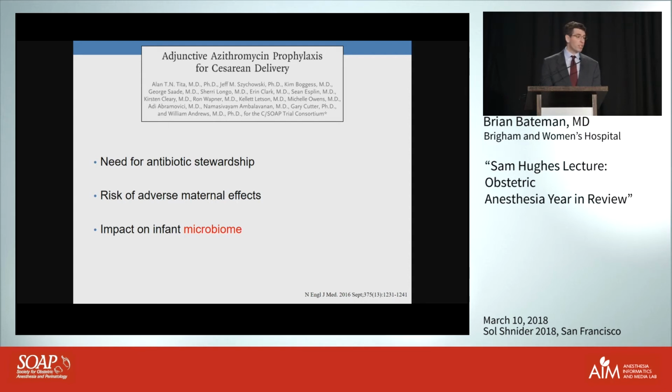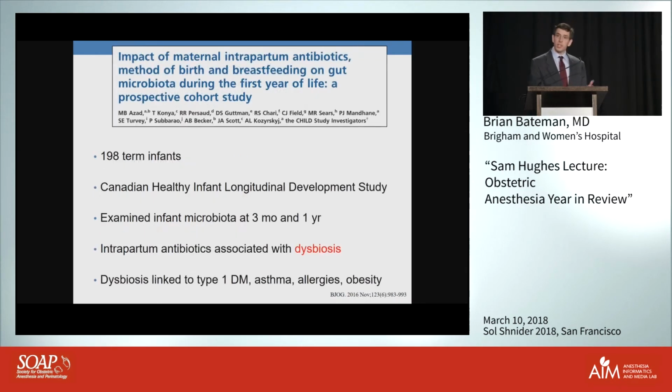And then there's another risk that we don't understand all that well, but that's the potential impact of broadening our antibiotic coverage on the infant microbiome. There was a study in 2016 that looked at the impact of maternal intrapartum antibiotic exposure on the infant microbiome. It was a study of 198 term infants that were part of the Canadian Healthy Infant Longitudinal Development Study. The investigators examined the infant microbiota, the commensal flora that populate the infant gut, at 3 months and at 1 year.